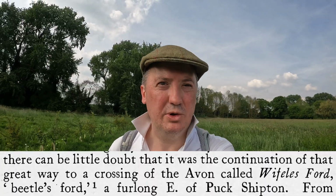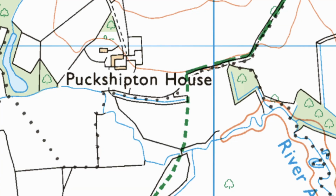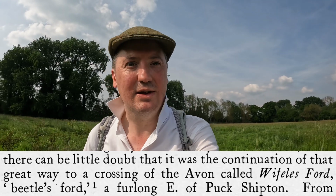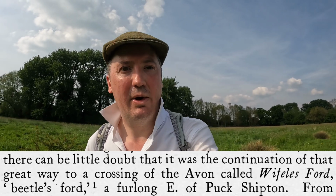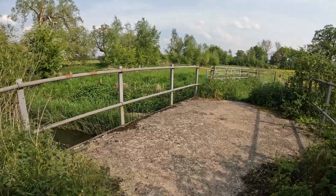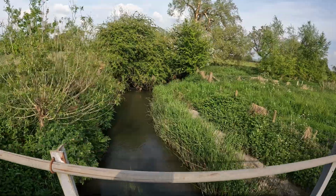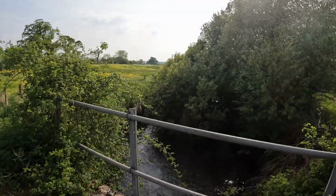G.B. Grundy also calls out Puckshipton. I think I'm close to there now. There is a Puckshipton House marked near here on the OS map, and it's near to here that the ancient route of the Ridgeway, in his opinion, crosses over the River Avon somewhere around Wilsford. So I think this is at least one crossing of the River Avon as mentioned here. Nice to see this, having had lunch at one of its springs.